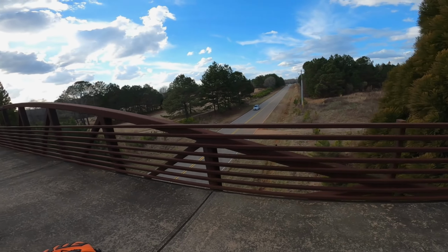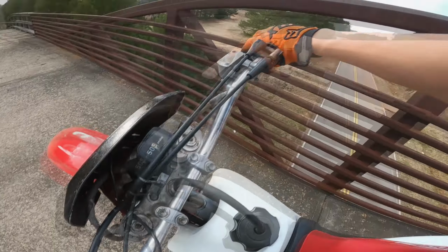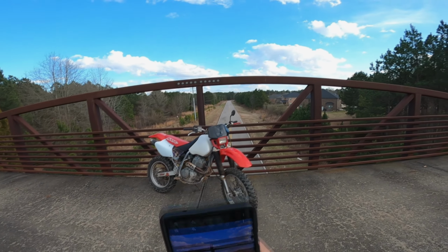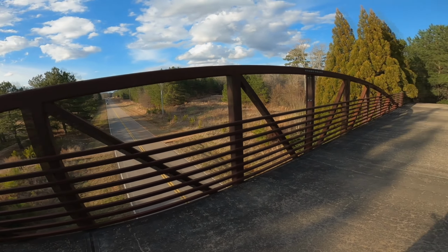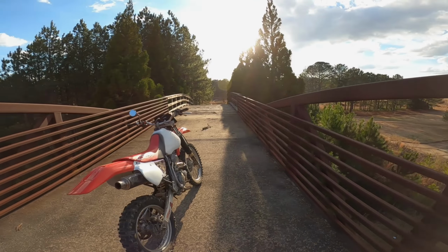Yes, sir, we're up on the bridge. Dude, I totally just climbed over that entire bush. I know. I would always drive under this and be like, man, it'd be so cool just to ride up here, and now look at us. We're up here.